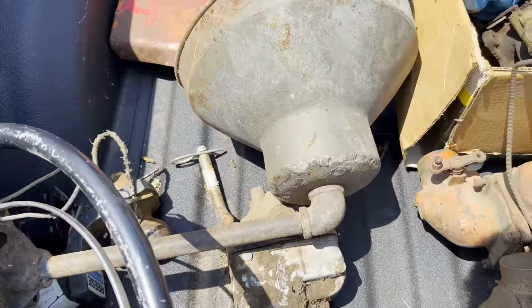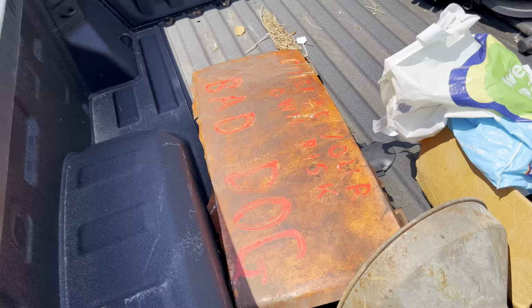Then I got this old homemade light. I showed you guys that already. Somebody pieced it together using just whatever they had laying around. And that's got to be my favorite piece right there, is that "Enter at your own risk, bad dog" sign made out of an old refrigerator piece. That's just good junkyard folk art. I really like that.